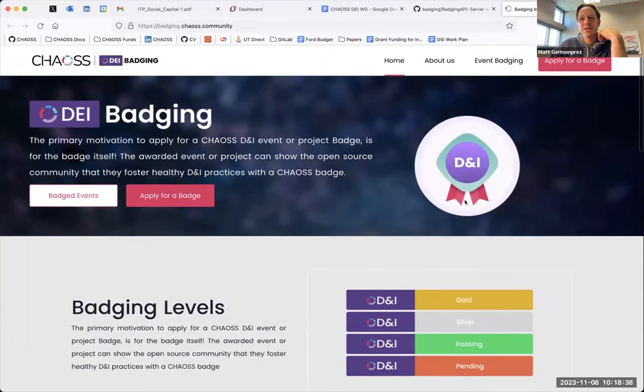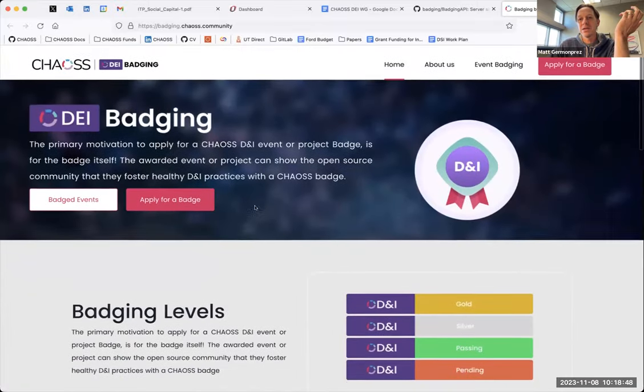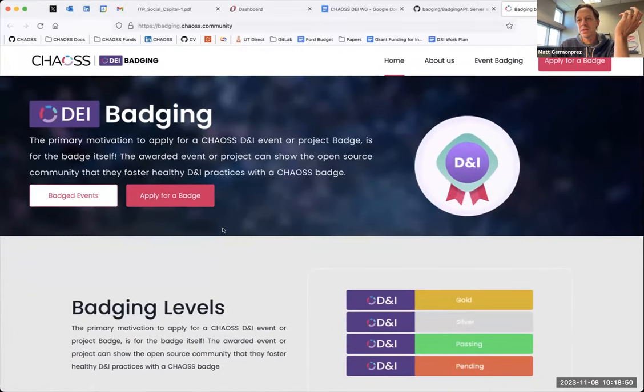So the intention, Daniel, is that this would be the primary landing page, as I had mentioned. A lot of this text and all of the pages that go with it would just be moved to the side temporarily. This landing page would just be badging.chaos.community, a single page that would say something like, welcome to badging, broadly. Click here to apply for an event badge.